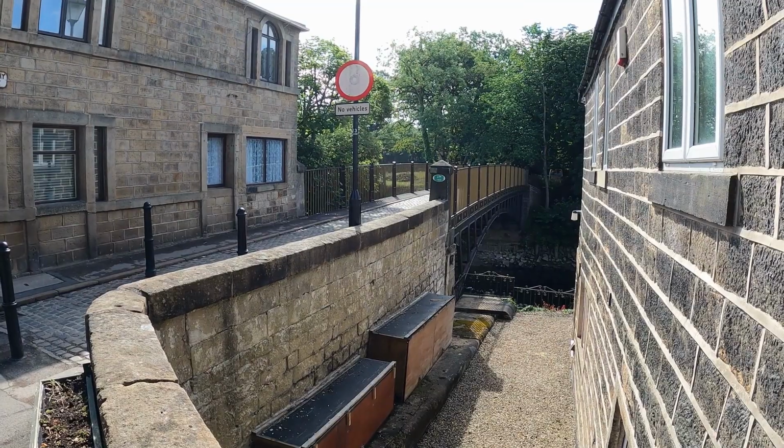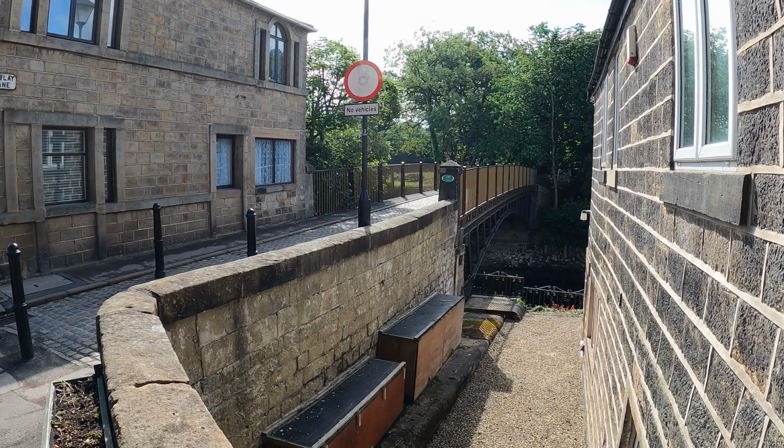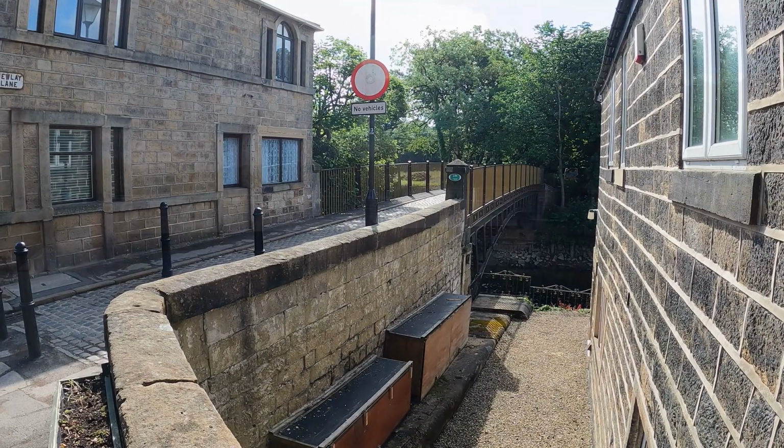So what if you live in the Leeds Council Authority and you want to drive to the other side of the river? Well, there are just 15 places that you can cross. We are going to find out where they are and which of them is the oldest.